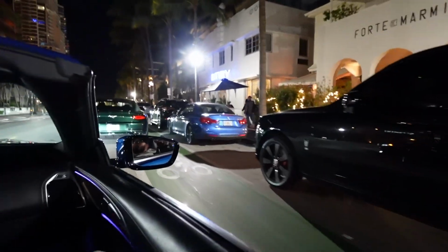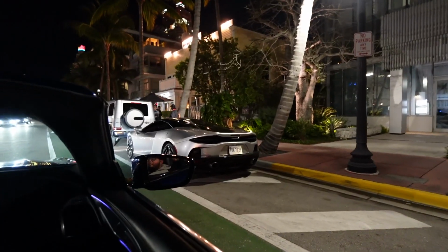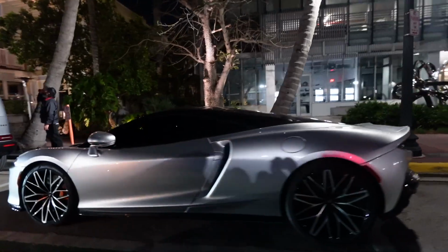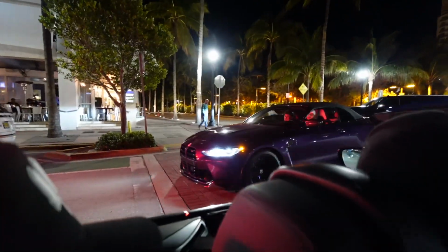We got the Cullinan. Big ballers. And what else do we have right here in the front? Bentley. That's a nice green color. Damn, that shit is nice. Sheesh, look at that. We got the McLaren GT. That's pretty clean. You don't really see the McLaren GTs. And the G63 on monoblock wheels. I want to try the monoblock. Dude, look at the back of it though. Look how it looks. G83.